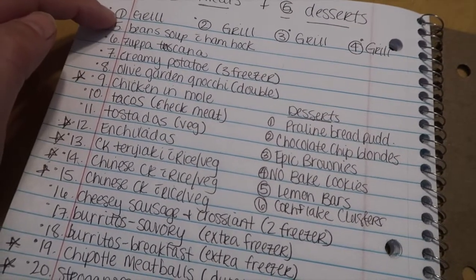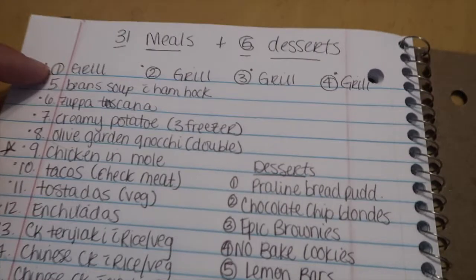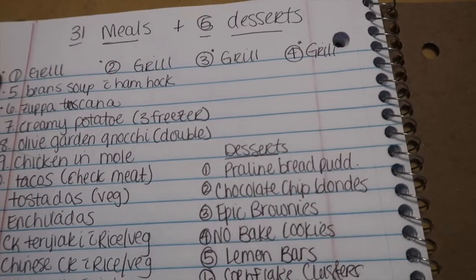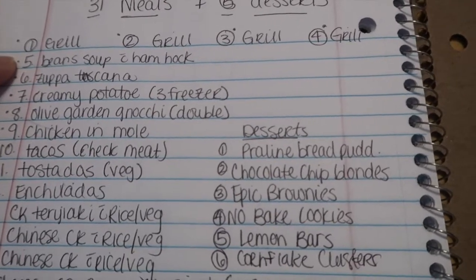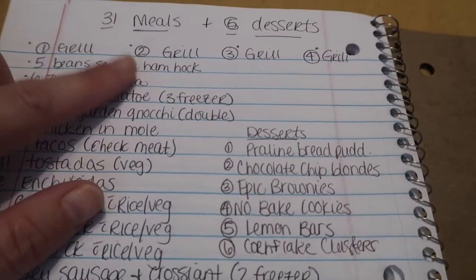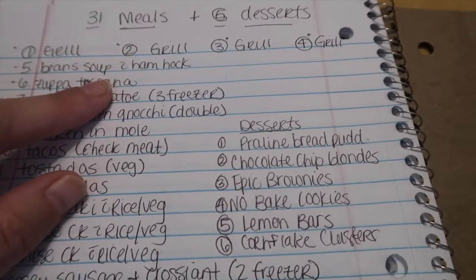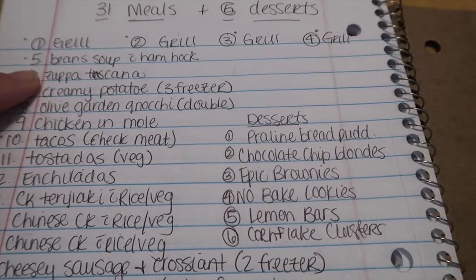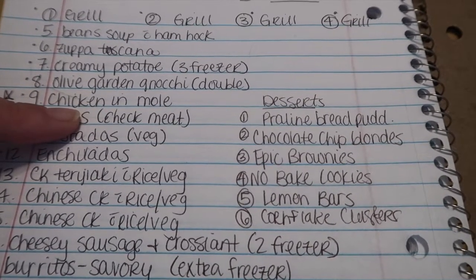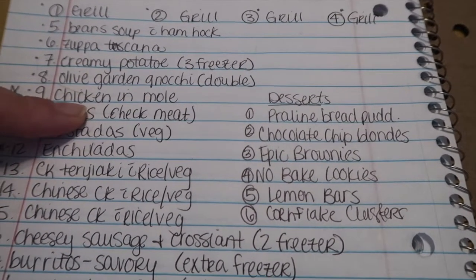Sunday's kind of a grill, and then we have leftovers from the grill for lunches. I have an 11 bean soup. I have plenty of ham hocks from my pig, and I have plenty of chicken broth. I have some soups here. This chicken and mole, that was one of those packages of pre-cooked chicken. This is just a quick meal.